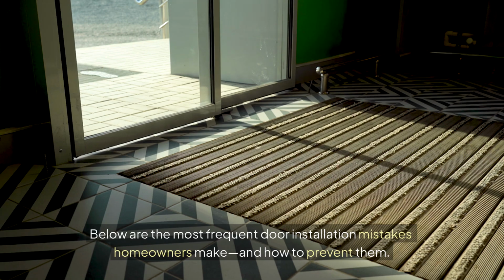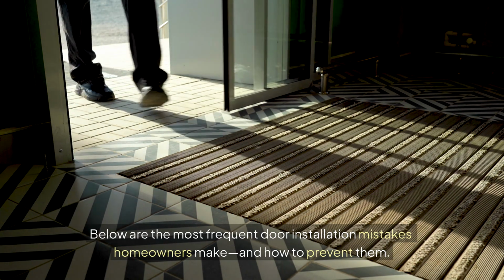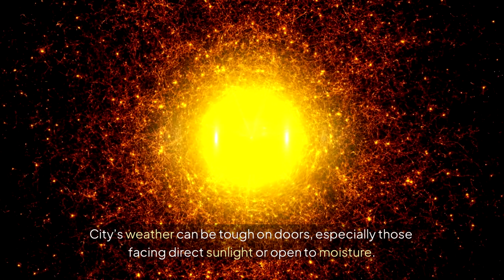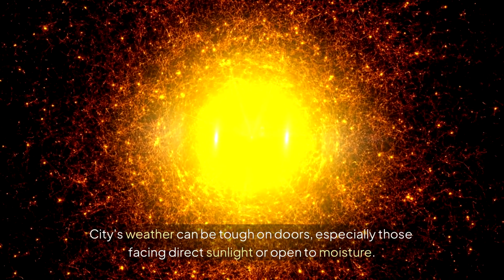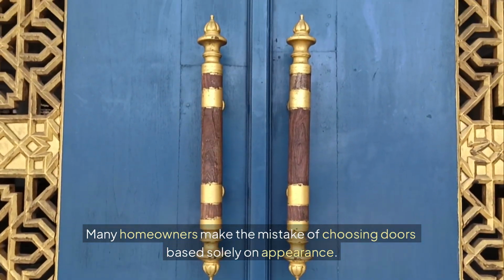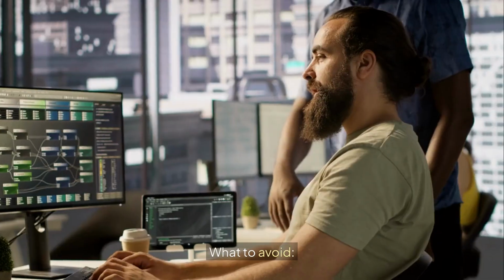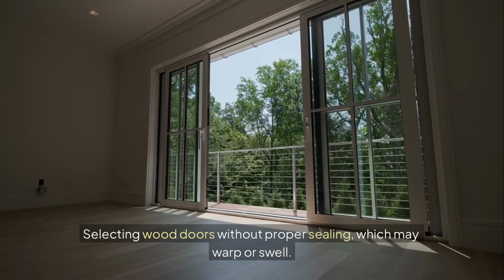Below are the most frequent door installation mistakes homeowners make, and how to prevent them. Choosing the wrong type of door for League City's climate. League City's weather can be tough on doors, especially those facing direct sunlight or open to moisture. Many homeowners make the mistake of choosing doors based solely on appearance. What to avoid? Selecting wood doors without proper sealing, which may warp or swell.